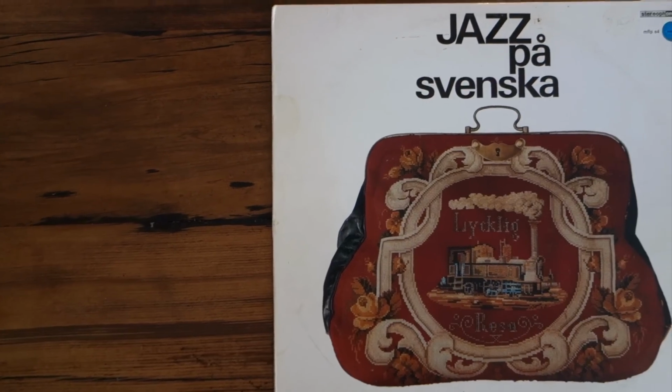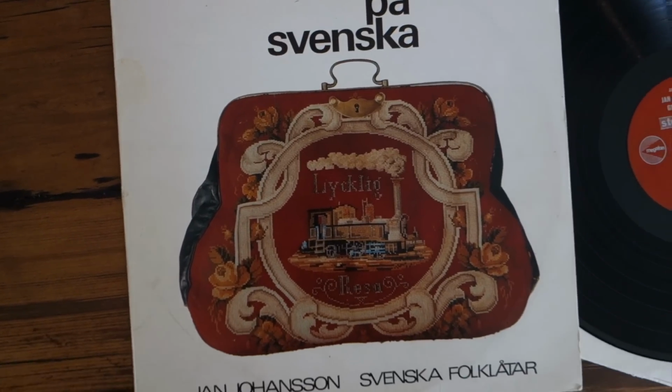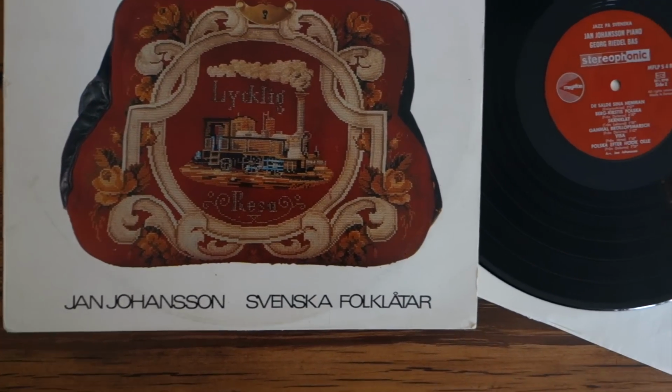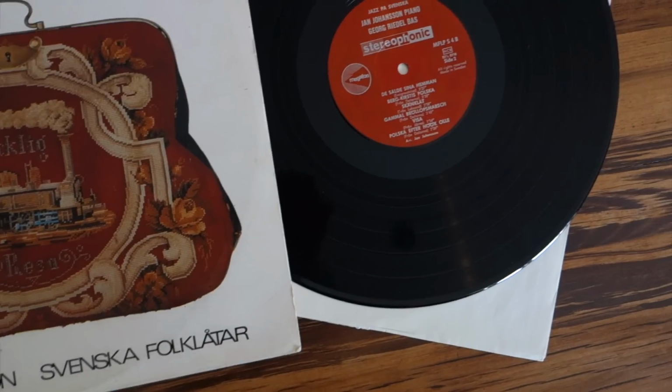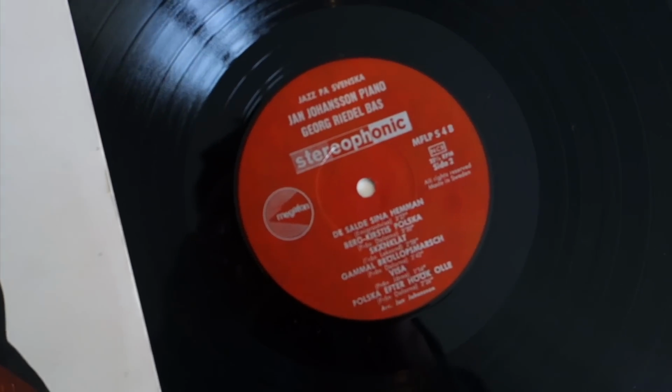The playing is really gorgeous, really unique. It sounds very traditional. It sounds like a folk style of playing piano, which may sound really strange. So we have Jan Johansson on piano and George Riddell on bass. They're basically doing a take on traditional Swedish folk songs, but they're done with just piano and bass.